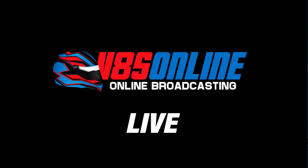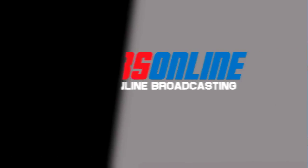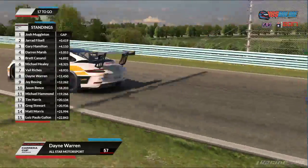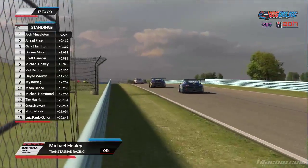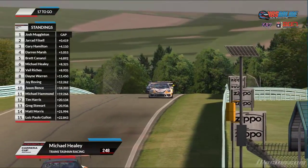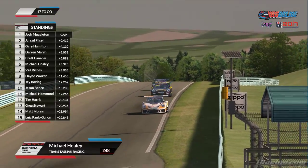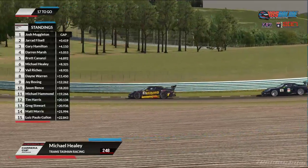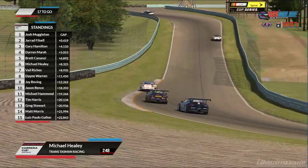Yeah. But I think Greg Stewart was maybe spooked a little bit by it, got on the brakes, and that's allowed Matt Morris to catch back up. But we're looking back up to Dane Warren, Healy, and Boving. It looks like Healy maybe made a mistake last time by, and that's allowed Ritchie and Warren to get by. Yeah, he's dropped in between Warren and Boving now, has Michael Healy.